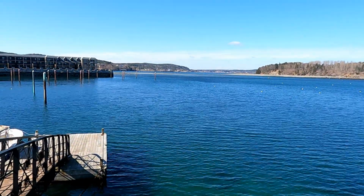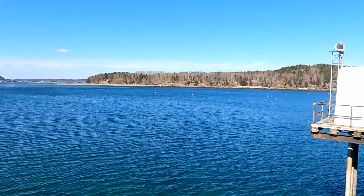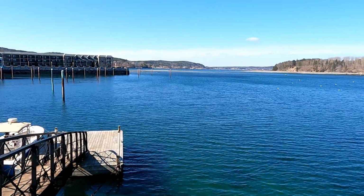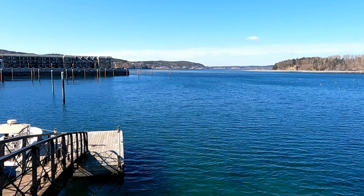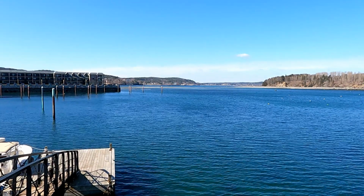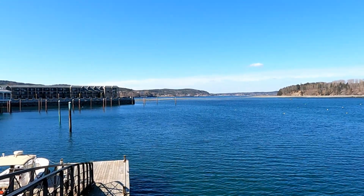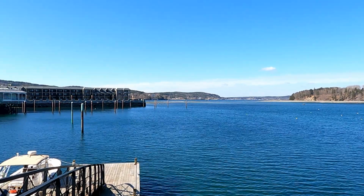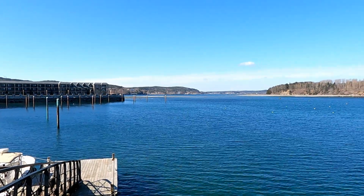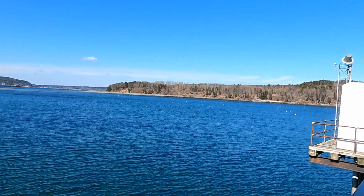Well, I'm standing on the town dock now, looking west. There's Bar Island, and as you can see over there, the causeway is almost completely exposed to walk over to Bar Island. However, I believe the tide's coming in, so now would not be a good time to go over there unless you want to spend 6 or 7 hours waiting for the tide to go back out. So as you can see, the harbor is still completely empty. No boats at all.